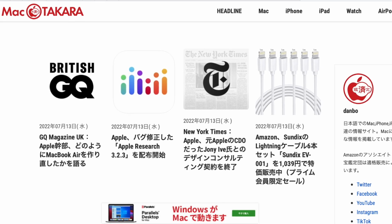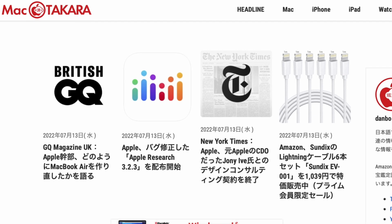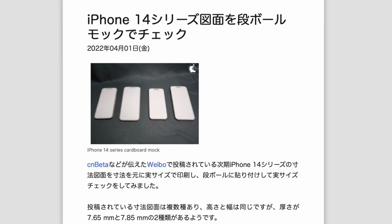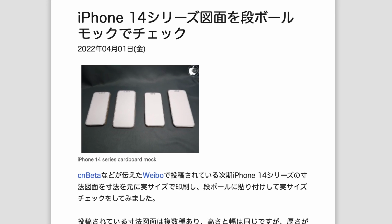Right, so Makotakara is a pretty credible source, but especially when it comes to models like this, they have been highly accurate in the past, and so yes, I do think this is all legit.